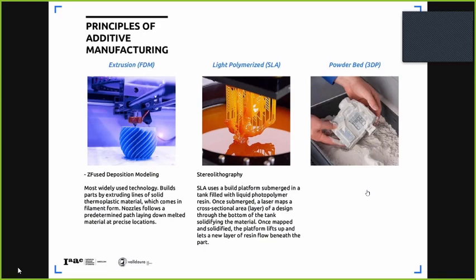SLA is the same concept, but will be a laser projector, UV light source, or other ones that also use oxygen to oxidize the resin. In case of the powder bed, it changes a lot. And actually, each manufacturing company and 3D printer manufacturer has its own terminology, technique and approach. We can group them into different ones.